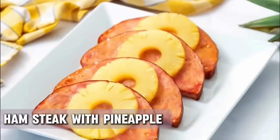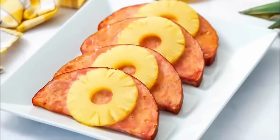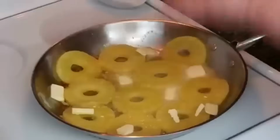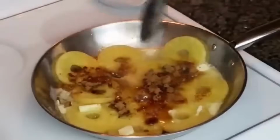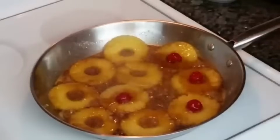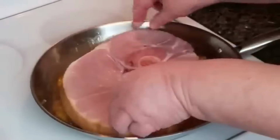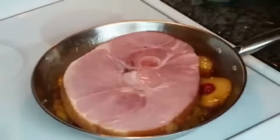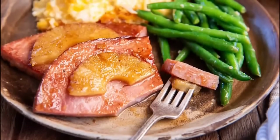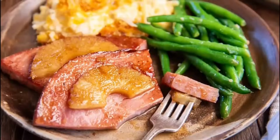Ham steak with pineapple is a dish that offers a delightful contrast of flavors, featuring a grilled ham steak topped with a juicy pineapple ring. This simple yet appealing dish first gained popularity in the United States during the mid-20th century, becoming a go-to for easy, satisfying dinners. The process involves grilling or pan-frying the ham steak until it's nicely browned, then crowning it with a pineapple ring and occasionally a cherry for a festive touch.